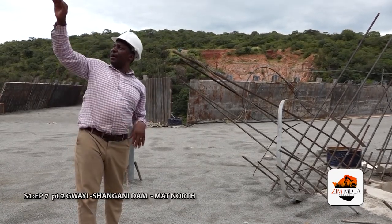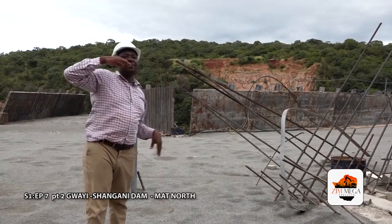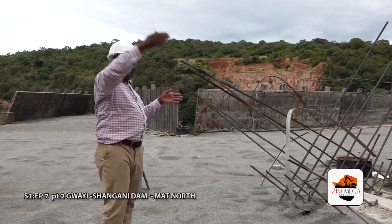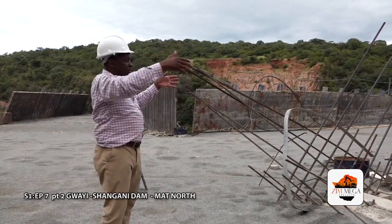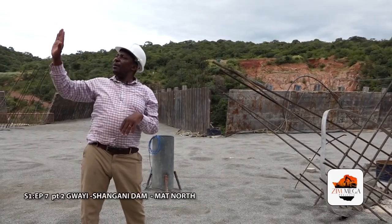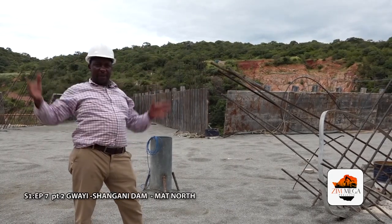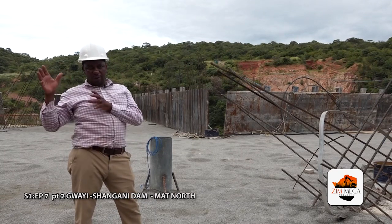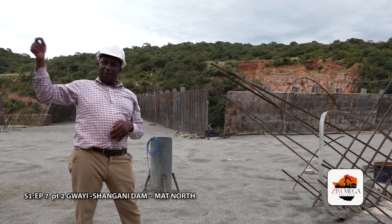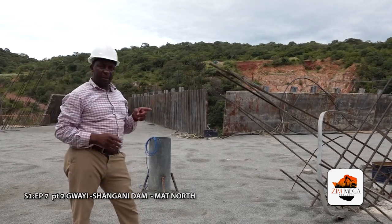Gallery, continue to ask about level 900. Yeah, my steps. We are continuing with the steps. We are going to follow those ones which you showed, and continue with them coming out up to a certain level. Then we are going to have a room where we house the control instruments of the dam, and where we have the access to the gallery, so that we can enter into the gallery and do our inspections.